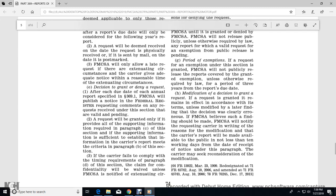Modification: a decision granting a request remains in accordance with its terms unless modified by a later finding that the decision was clearly erroneous, as the Federal Motor Carrier Safety Administration believes the finding should be made. The Federal Motor Carrier Safety Administration will notify the requester and carrier in writing of the reason for modification, and that the carrier's report will be made available to the public not less than 10 working days from the day of receipt of notice under this paragraph. The carrier may seek reconsideration of the modification.